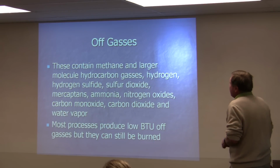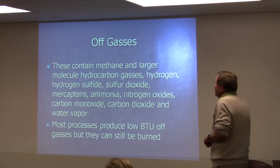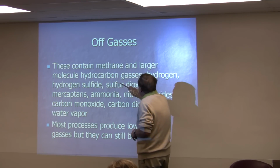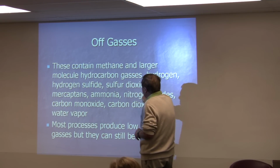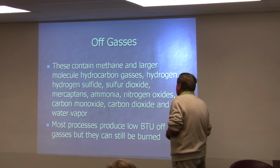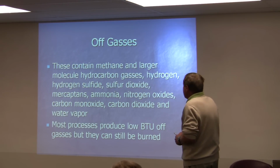The off gases, again, environmentalists were really interested in what we were sending out into the atmosphere. All of these compounds, the methane, of course, can be burnt, and the hydrogen sulfide and sulfur dioxide can be extracted pretty easily, along with the mercaptans. The ammonia can be trapped, and the nitrogen oxides, they're pretty hard to get rid of, but it can be done.